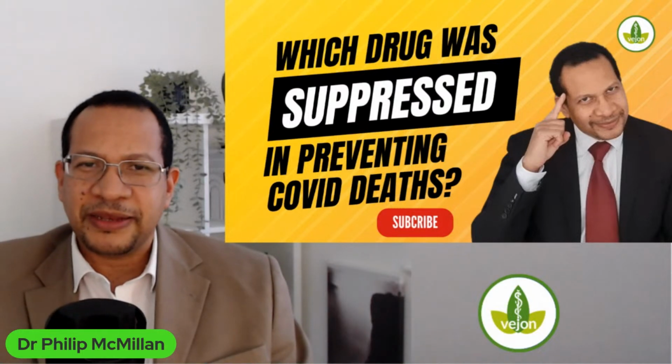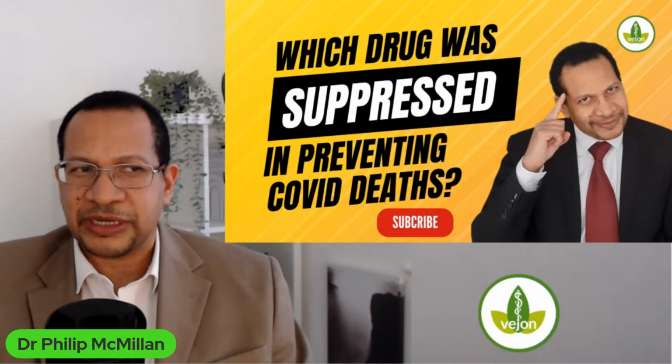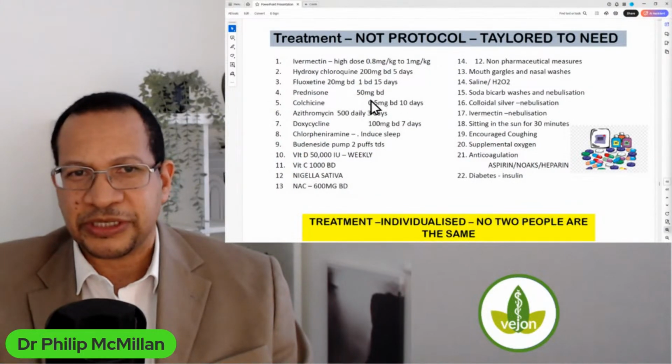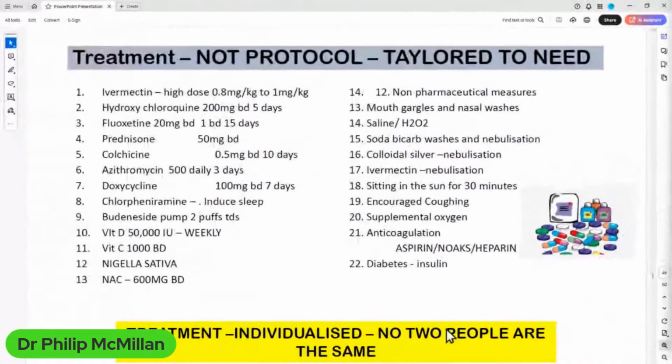But it reminded me about this. This is why I'm talking about it. After talking to Dr. Rapity, again, look carefully at what he was using. And you can see it here. We're talking about 50 milligrams twice a day is what he was doing.